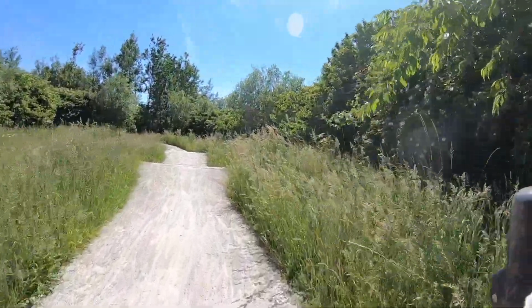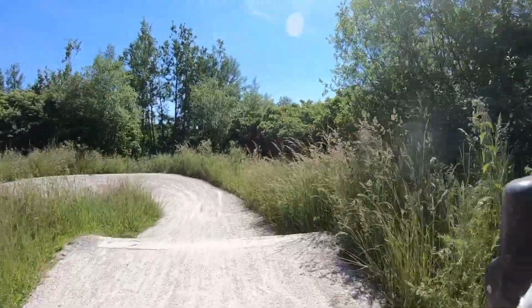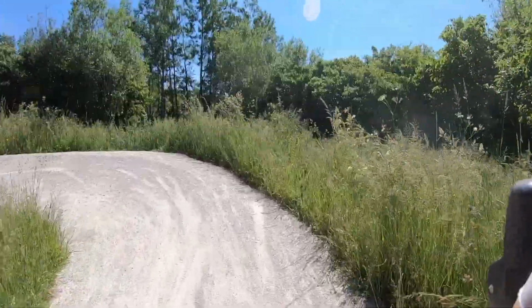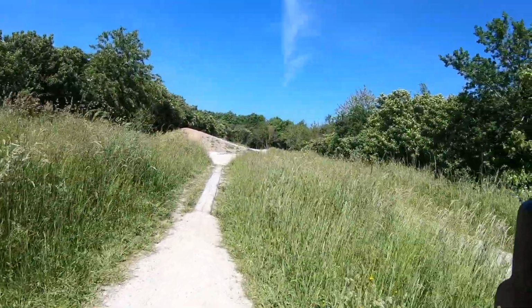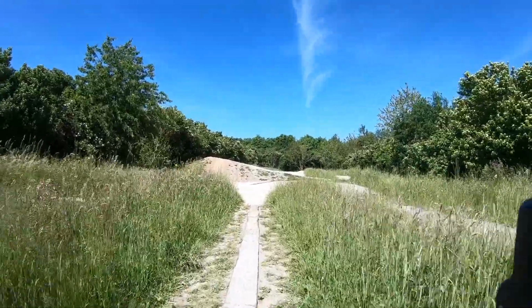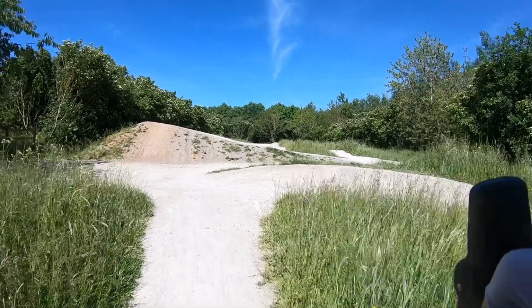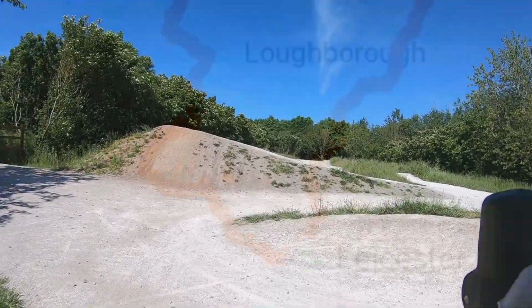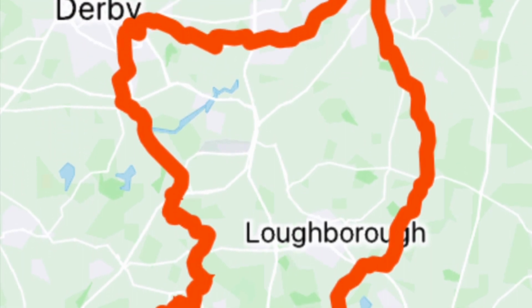And then I got to the skills area where I had lots of fun going over these two drop-offs and along the balance beam, which was basically on the ground. I did a lot of laps, but then the GoPro battery died, so I didn't film anything else, but I just rode home, and it was 84 miles in total because the mountain bike trails added a bit on. This is what the final route looked like.